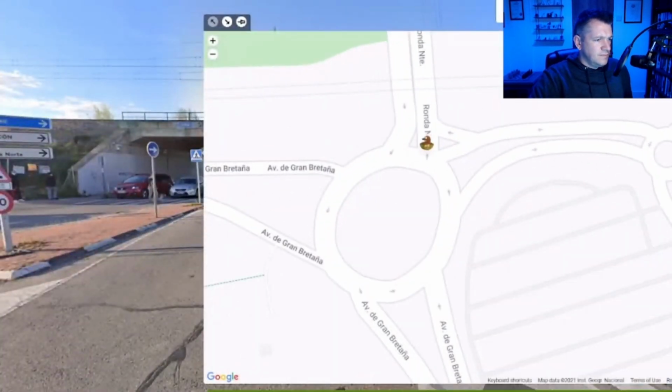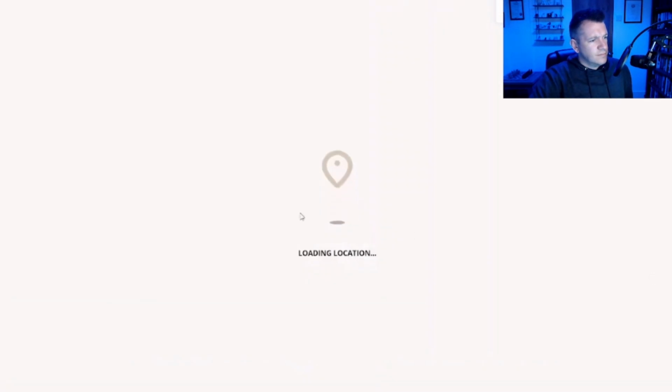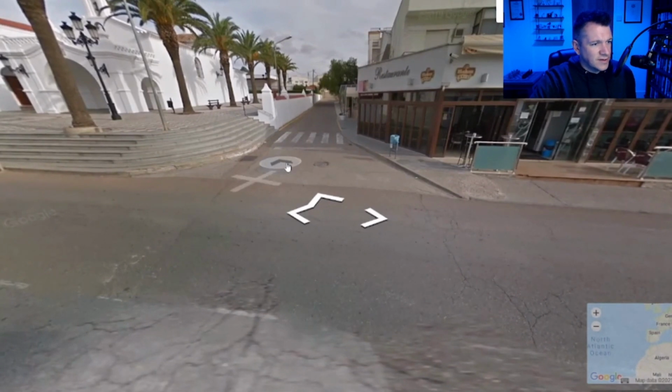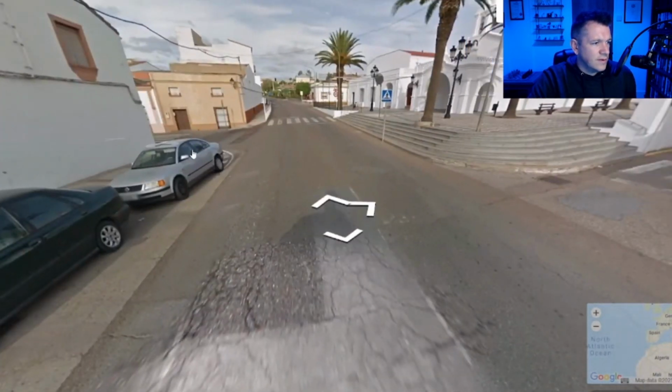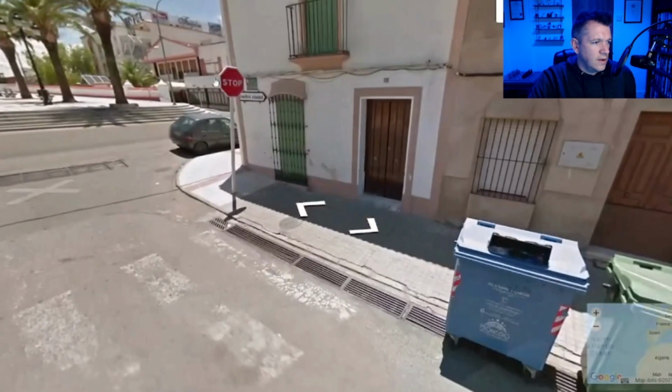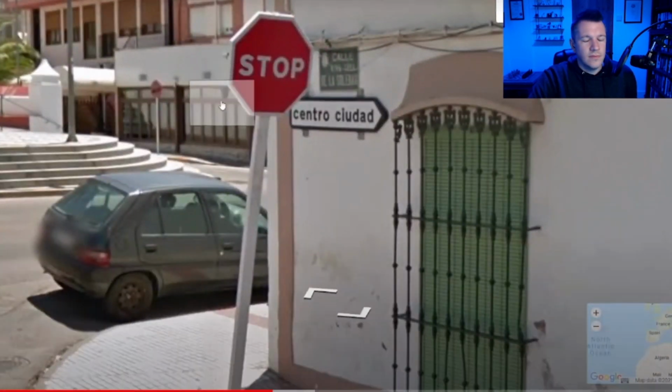And that one was the only roundabout that correlated. Nice. Okay, love the specifics. This time we were again in a small town or village, but on this occasion in the south of Spain. We had a big church which did help with pinpointing.